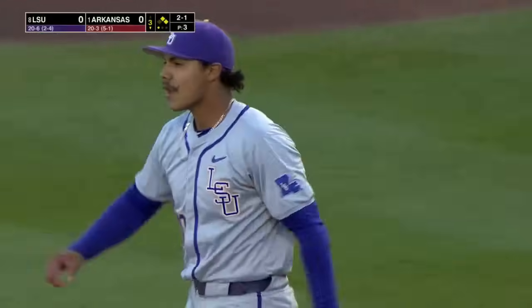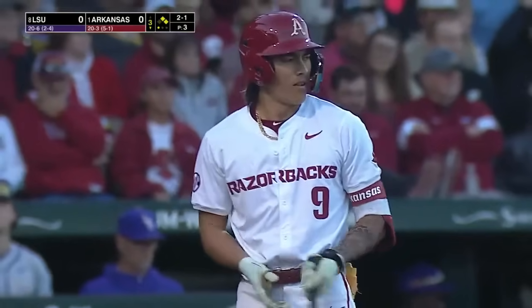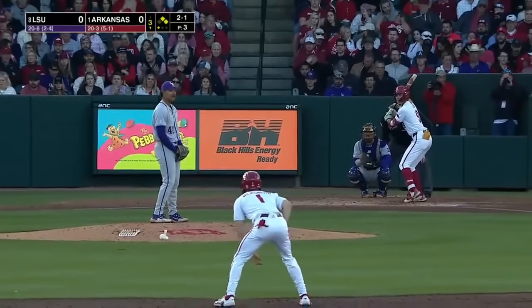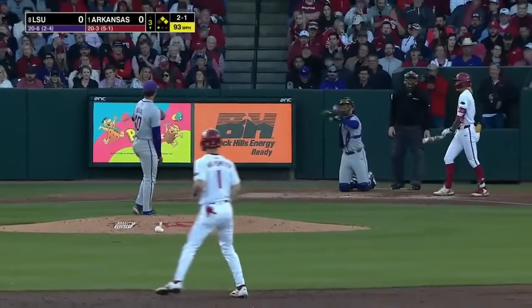Travinsky with a word of encouragement. I think right there, it was just stay through me. So stay on line to home plate. It's a high arm slot for Ulloa. A little bit different look for this Arkansas team with a slider that has pretty good depth behind it. Two and one.